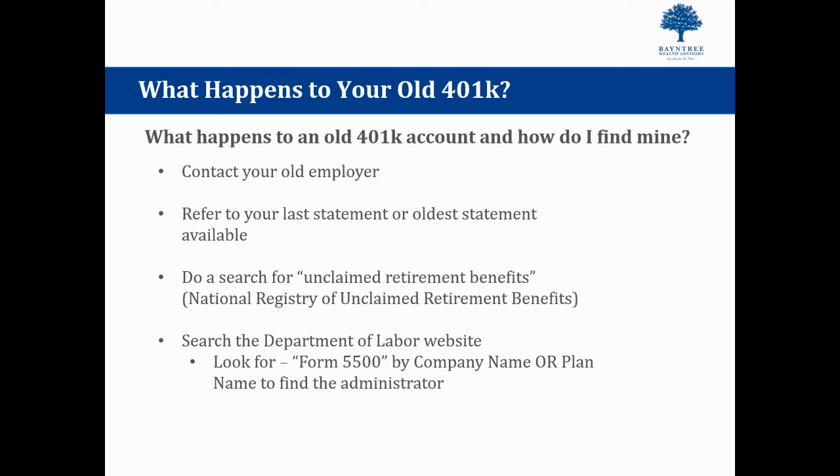Sometimes, however, 401k accounts have been sitting dormant for quite some time, and many people aren't sure even what happened to that company or where to start if they don't have a statement or they can't contact their old employer. So we say sometimes the best thing to do is do a search for unclaimed retirement benefits, and there's a national registry that is put out called the National Registry of Unclaimed Retirement Benefits. And you can simply plug in your social security number or other identifying information, and it will help you bring up accounts that you might have that have been unclaimed. In some cases, we have seen participants where their accounts do end up on the National Registry of Unclaimed Retirement Benefits, and then it's simply a matter of going through the process and then bringing them over to their IRA rollover account or to their new 401k with their new employer. So that's where sometimes we find the assets for those employees.